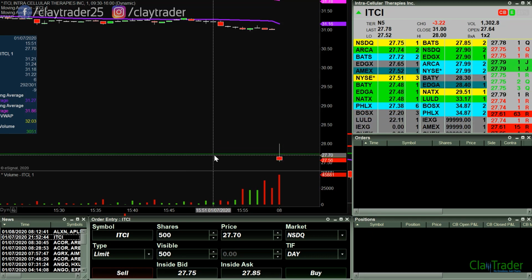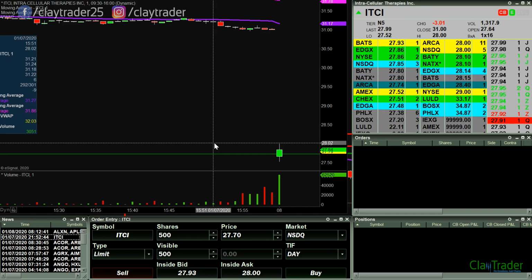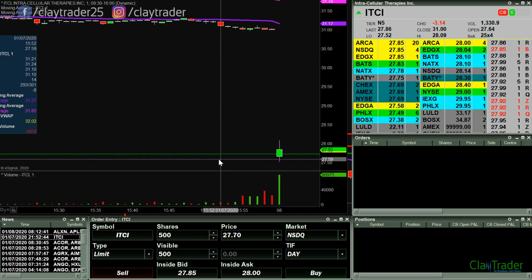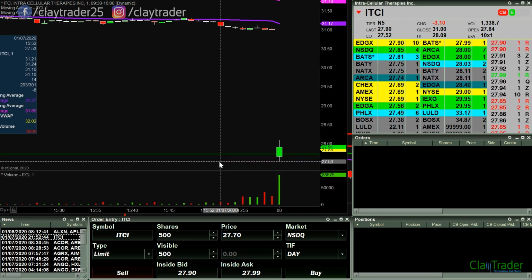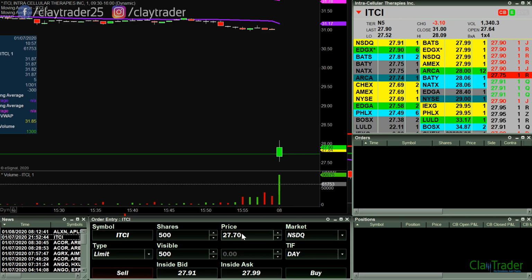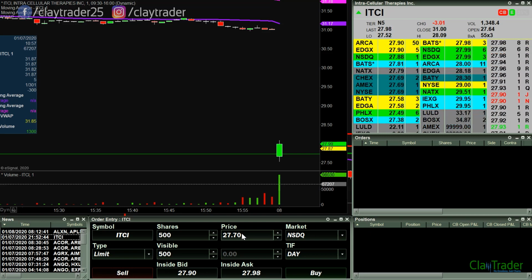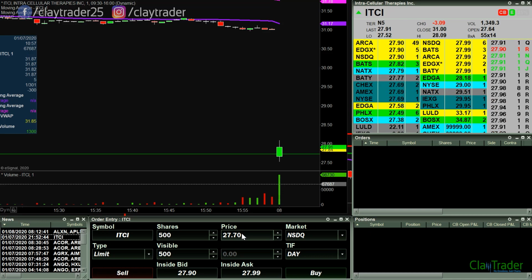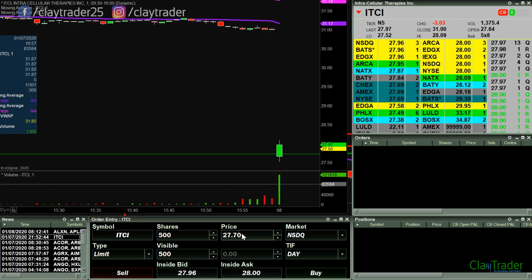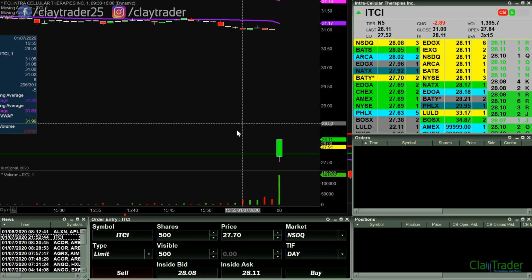So at this point, I'd prefer to see some sort of bounce back to the upside now, which is occurring. So that's good. Let some buyers get out. And where is that low? That low is at 27.50. So let's see how this first minute plays out. Like I said, would like to see it bounce up a bit more here. There we go. All right.